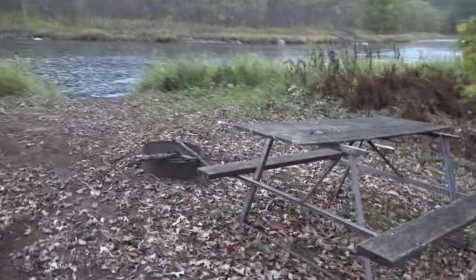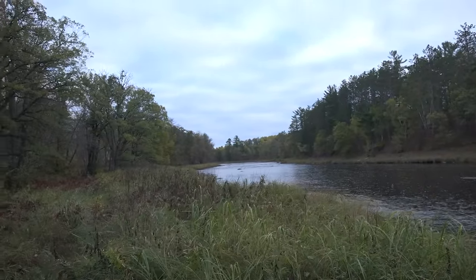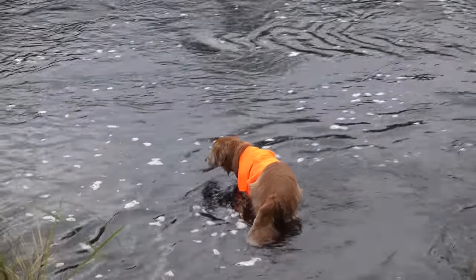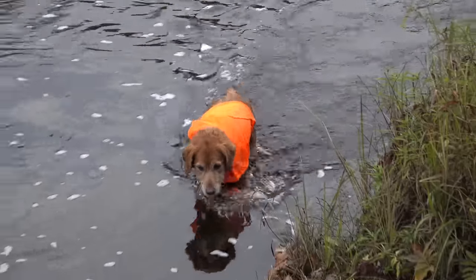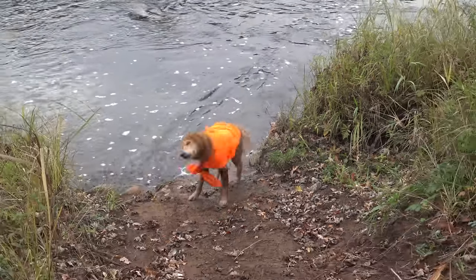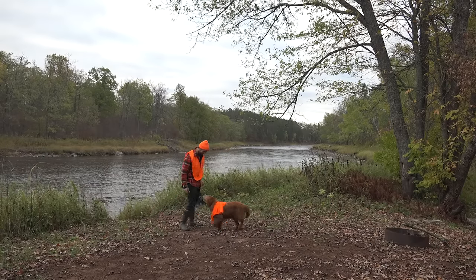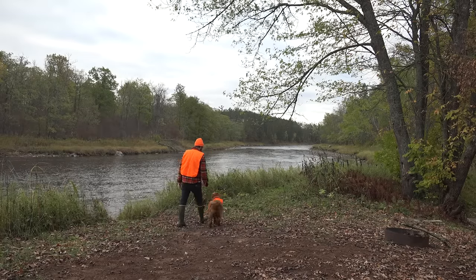Look at this little campsite here. Wow. Ellie, be careful. You be careful in there. Can't really blame her. It's definitely one of her last swims of the year. She lives to swim. This is pretty awesome, huh, girl? Yeah. Wow.